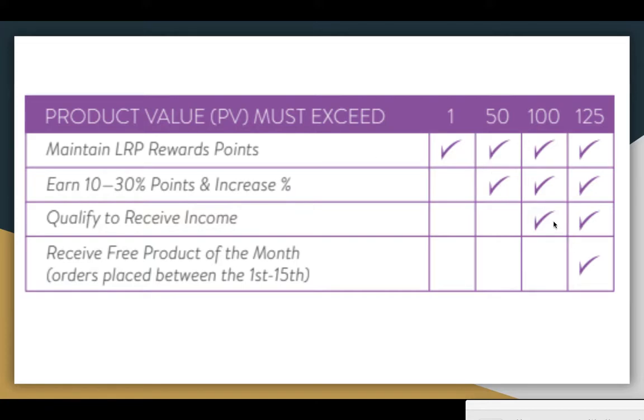Now at this point, I'm making some money on doTERRA. If you don't want to, this doesn't matter, but for me it does. If I don't spend enough to get 100 PV per month on my LRP order, then I don't get to receive my income that month. So I do, which again, if you looked at my vitamin order, I don't buy those vitamins just for me, I buy them for my whole family. So I'm spending actually a lot of money. But here's how I justify that.